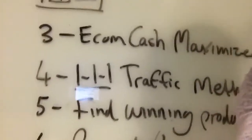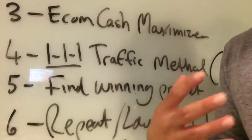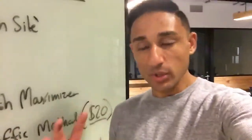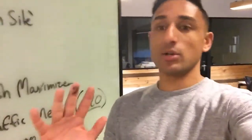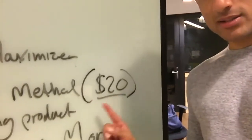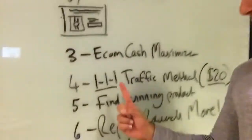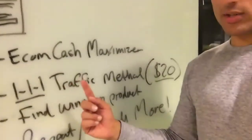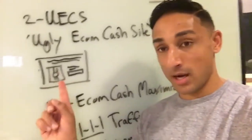Okay, the next part is step 4, which is basically when you're going to send targeted traffic. But I have created something called the 111 traffic method. The 111 traffic method is a traffic formula and a system that I use with any traffic source that I ever come into contact with, okay? And the 111 traffic method is going to allow you to spend as little as $20 to start getting a wave of traffic to your ugly e-com cash site, and it's going to give you very high conversions, because this method focuses on only targeting specific buyers that are going to come to your website and buy a product.